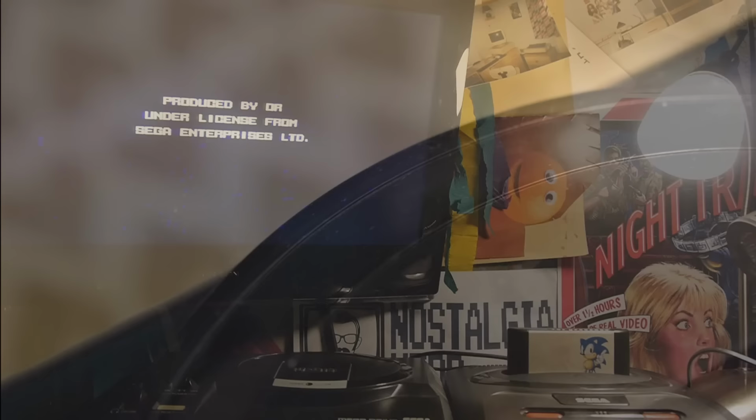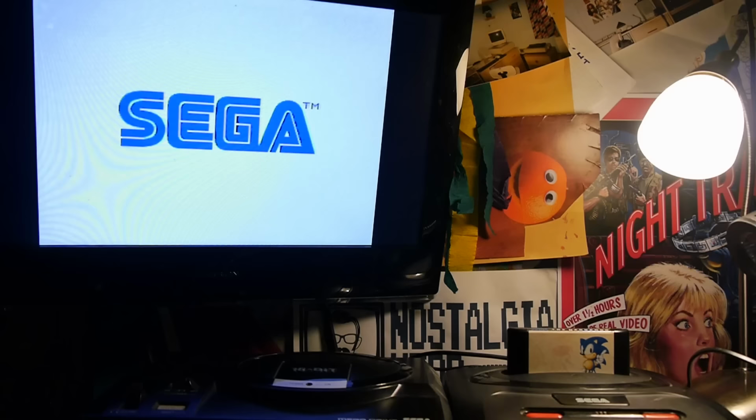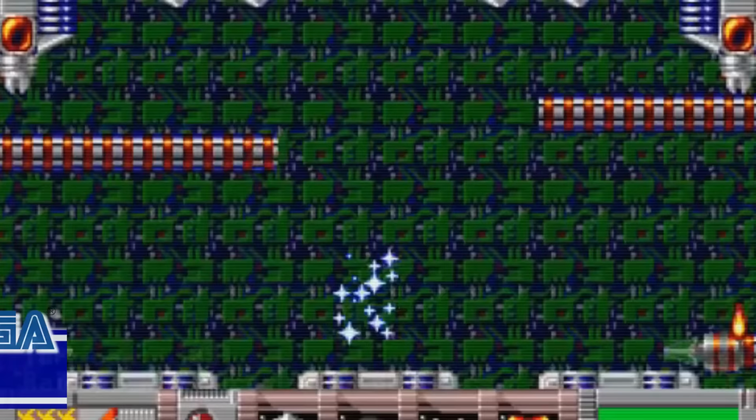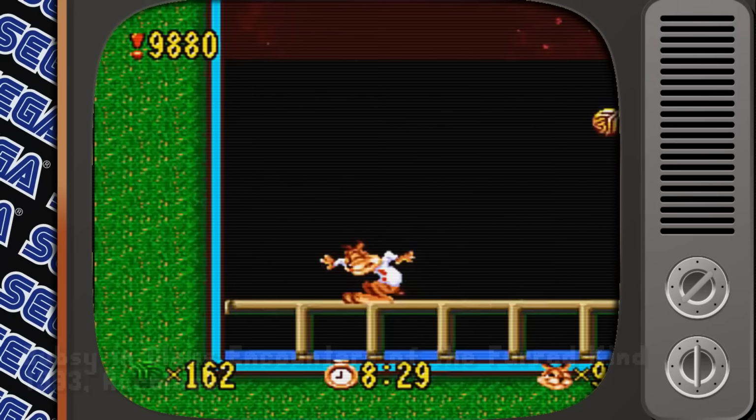Original models also don't show the "under license from Sega Enterprises Limited" boot message. This was added in to try and stamp out unlicensed games by the likes of Accolade by forcing cartridges to display the Sega name and thereby allowing a copyright infringement case if it appeared about Sega's authority. However, a subsequent case against Accolade was lost, leading to Sega taking them on as an official licensee.